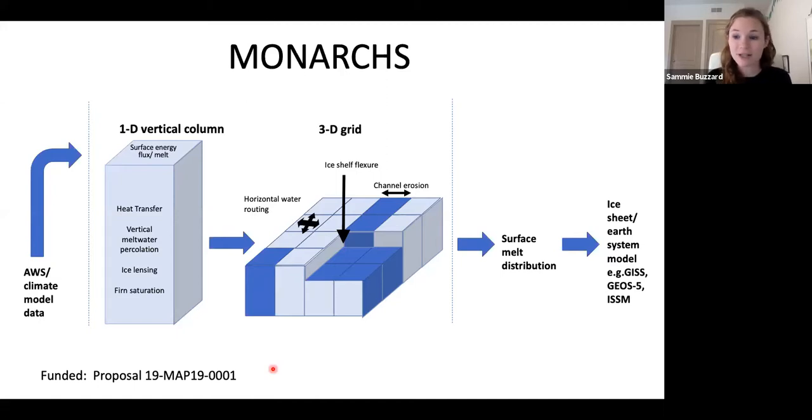Another part of MONARCHS, and I should say this has all been funded as a MAP proposal, so this is all happening, which is super exciting, is that the information from this can then be put into ice sheet or Earth system models, because they often don't account for these processes in any way at all. There's no ice sheet surface hydrology there at all, or if there is, it's very crude and doesn't allow us to really think about where the meltwater is going and what damage it might be doing to the ice shelf and how it might be causing vulnerability. So in the future, we will be coupling MONARCHS with ISSM, or potentially looking at introducing it as a parameterization into ice sheet or Earth system models, depending on what the needs of those modelling communities are determined to be.